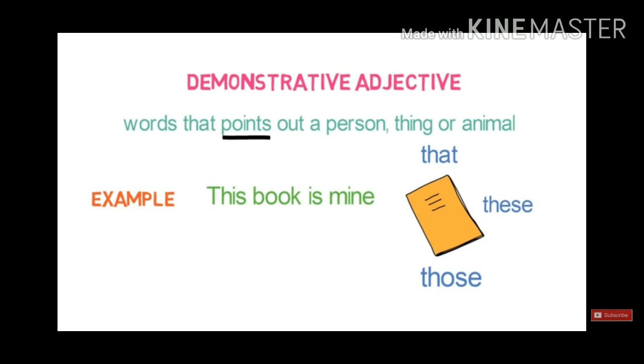You may get confused that the same words are used as demonstrative pronouns too. But children, you have to get this point here. This book. This is an adjective. Book is a noun. If you find the word this just before the noun, then it is adjective. Got that? This is simple, isn't it?